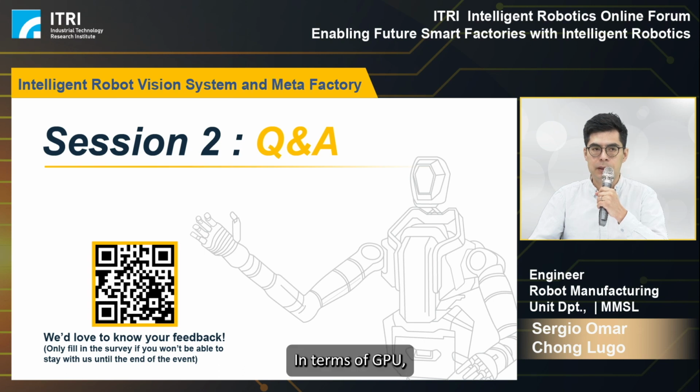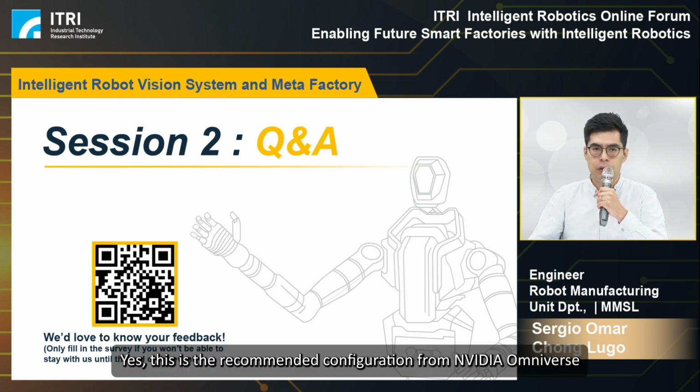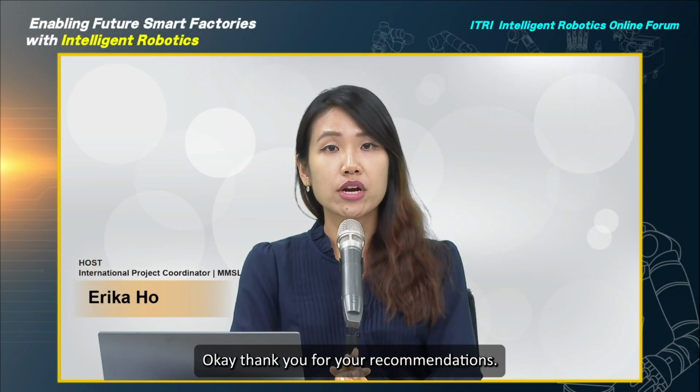And in terms of GPU, you have to go with maybe an RTX 30 series at least, and well, for video RAM, the GPU should have 10 gigabytes. This is the recommended configuration from NVIDIA Omniverse to make use of Robot Twin, and I believe it's quite correct. Okay, thank you for your recommendations.